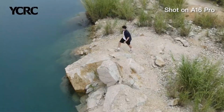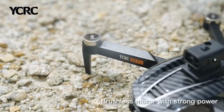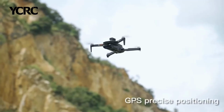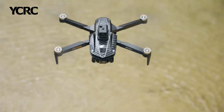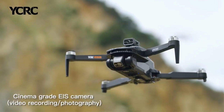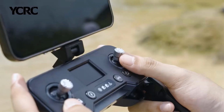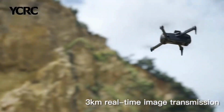Equipped with a GPS system, the drone operates at a frequency of 2.4 GHz with a flight time of up to 20 minutes. The camera integrated into the drone features a sensor size of 3.0 inches and has capabilities for capturing videos in 4K, 6K, and even 8K resolution, 7680 by 4320 pixels.